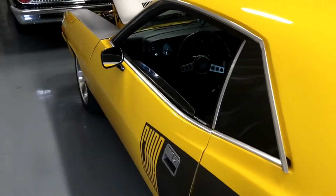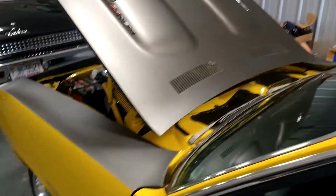Just redid the front end on this one last week. Make it handle a little better.